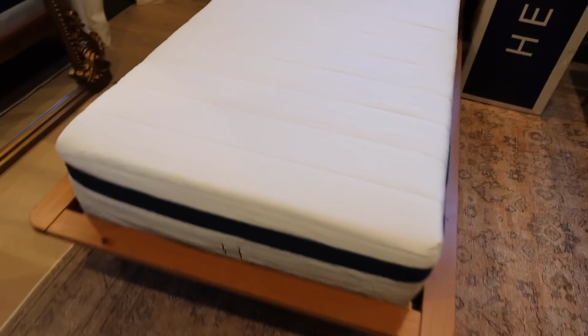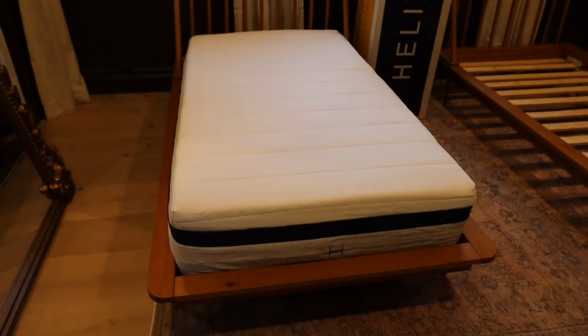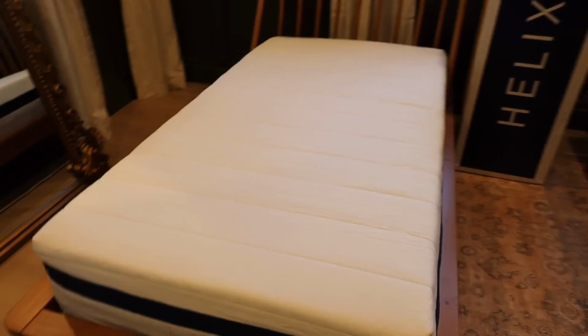Wow, look how pretty she is. Whoever sleeps in here is gonna have a perfect night's sleep. So after you install it, you're gonna wanna let it settle for a few hours, and then we can put the sheets on and you can have a gorgeous night's sleep.